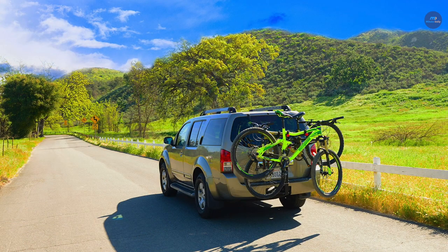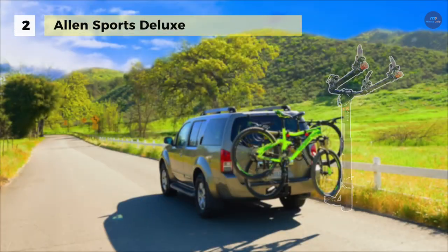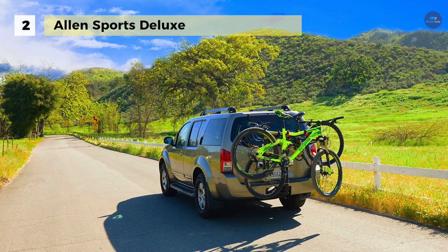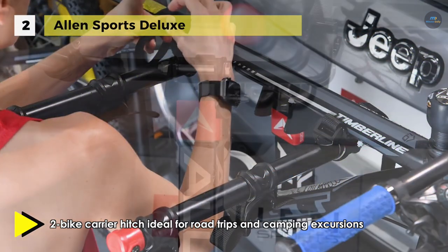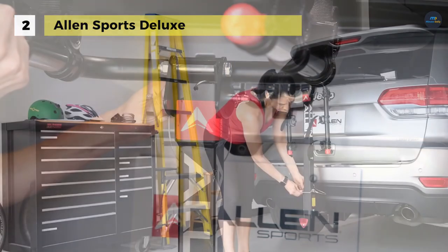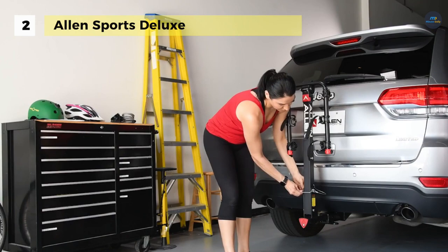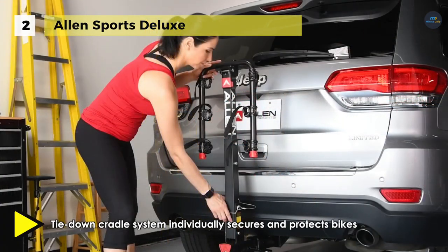The Allen Sports Deluxe comes with carrying arms on your rack that can be easily folded down out of the way when not in use. It allows for greater flexibility in using your vehicle with the rack installed. Also, it has an individual tie-down system that secures and protects your bicycles. They are fixed in position on the carry arm, but rotate so that they can engage a wide range of bicycle frame sizes and styles.